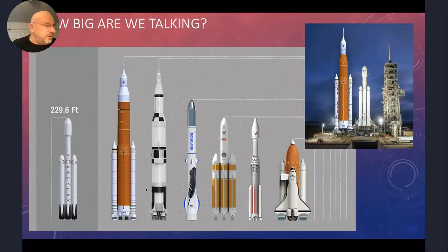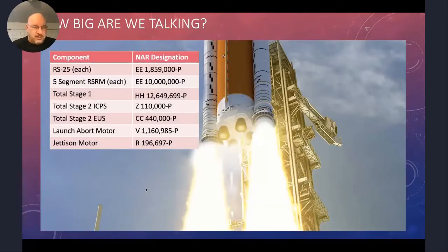And because this is rockets, I needed to translate this in terms of NAR speak. So if you were going to go down to your local hobby shop and buy an RS-25, you'd be asking for an EE class motor, 1.8 million. I assume all these are plugged, although the original RSRMs. But the real one that you'd want for most of the stuff that we would fly would be the 5-segment RSRM, which is also an EE class motor, and it's roughly a 10 million. So I'd like to go in and order two EE 10 million dash Ps for my project.